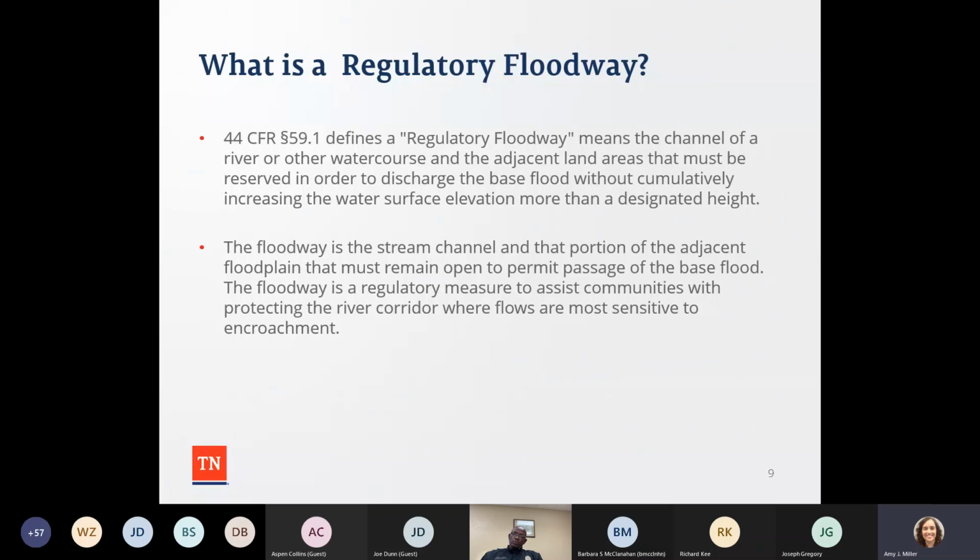The same sort of thing can be thought of for a regulatory floodway. You have a stream in your community and you want to make sure that that area of the stream can rise, but you also want to make sure that the area right adjacent to that floodway or stream is free of any kind of encroachments, any kind of obstruction, so that the base flood can rise and come over bank, right? So the stream channel and the portion of the adjacent floodplain should remain open to permit the passage of the base flood.